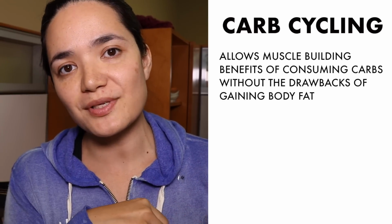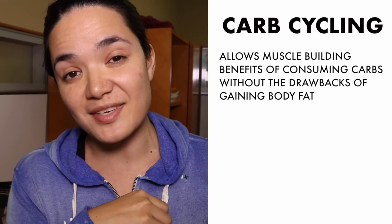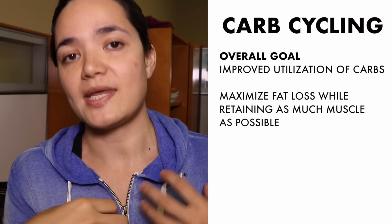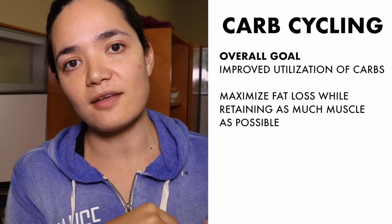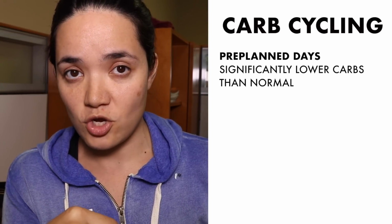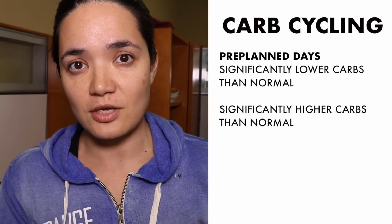Carb cycling is a process that allows the muscle building benefits of consuming carbohydrates without the drawbacks of gaining body fat. This enables an overall improved utilization of carbohydrates, and it's going to help maximize your fat loss while retaining as much muscle as possible. So that's the overall goal. It's an advanced technique that involves pre-planned days where you're going to have significantly lower carbohydrates than you normally would, and pre-planned days where you would have substantially more carbohydrates than you normally would.